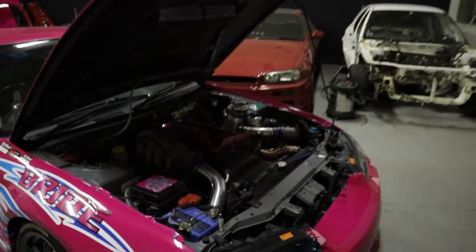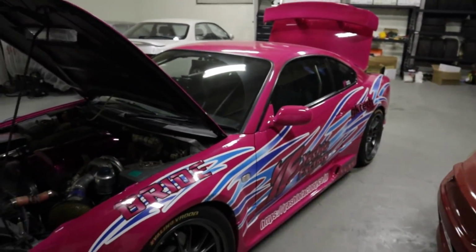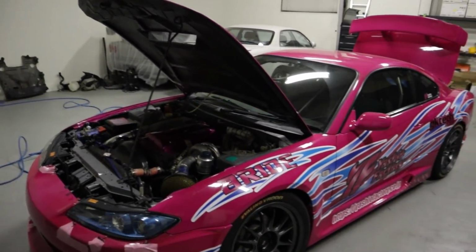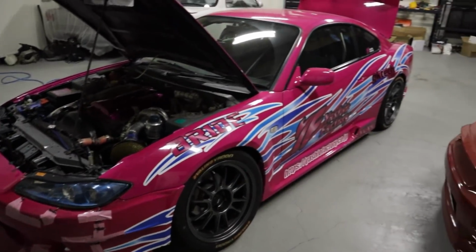I double checked the coolant, made sure it was all bled as well. So we're good there. And I think the next clip is gonna be us hitting the gate on the highway at this point. I'm really excited.